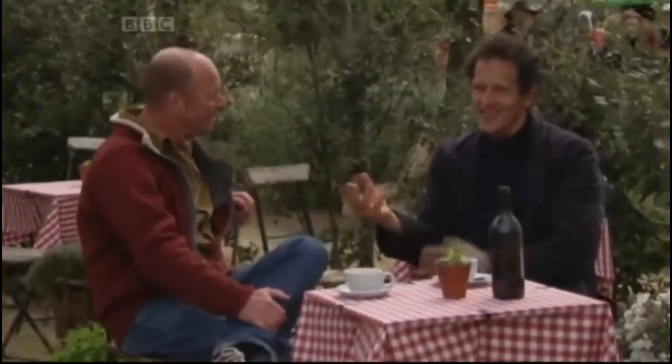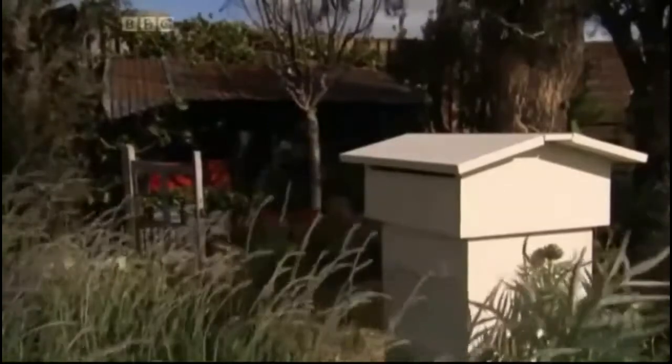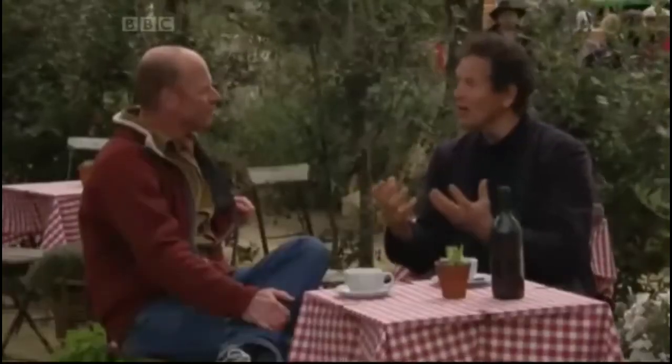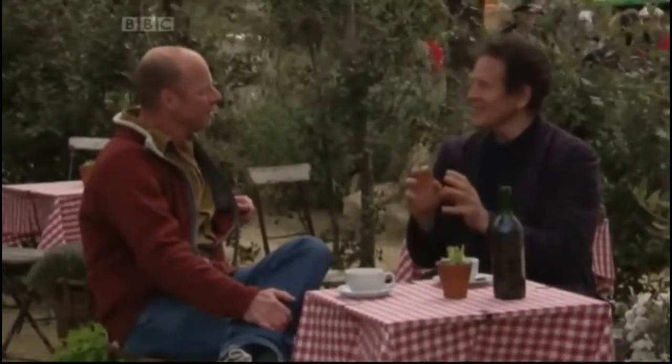I think the other thing is that what I get from this is you can treat your garden as a bit of theatre. And if you want to make the things that inspire you and have got happy memories, then it's the details, it's the touches that count.